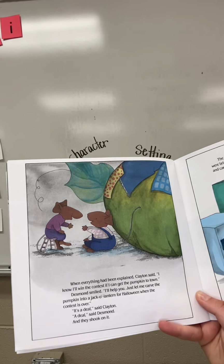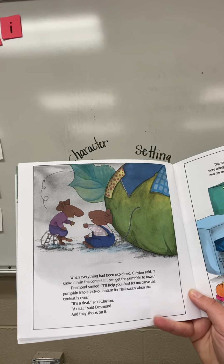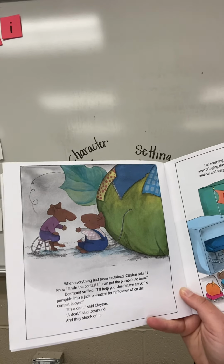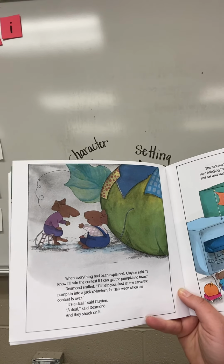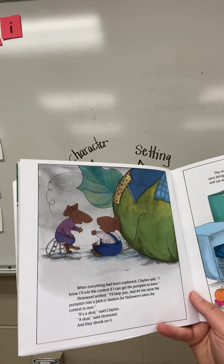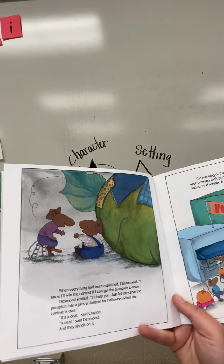When everything had been explained, Clayton said, "I know I'll win the contest if I can get the pumpkin to town." Desmond smiled. "I'll help you. Just let me carve the pumpkin into a jack-o'-lantern for Halloween when the contest is over." "It's a deal," said Clayton. "A deal," said Desmond, and they shook on it.